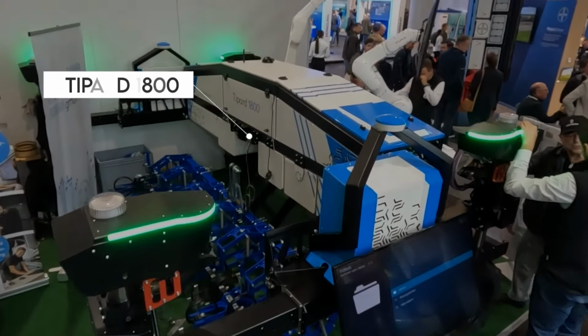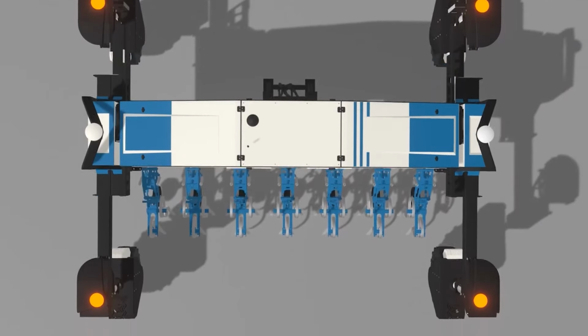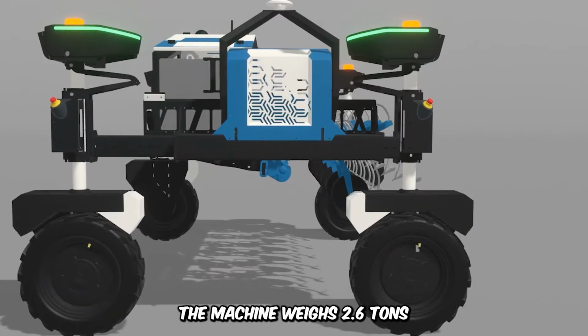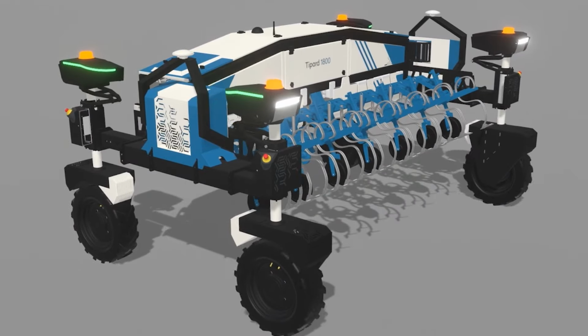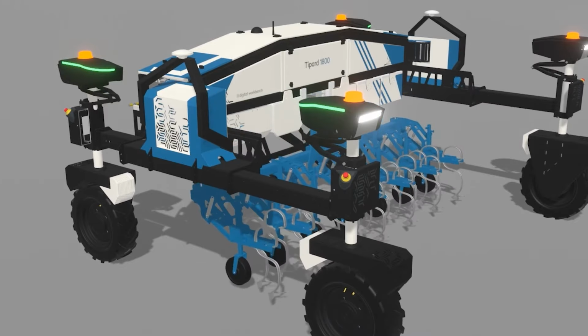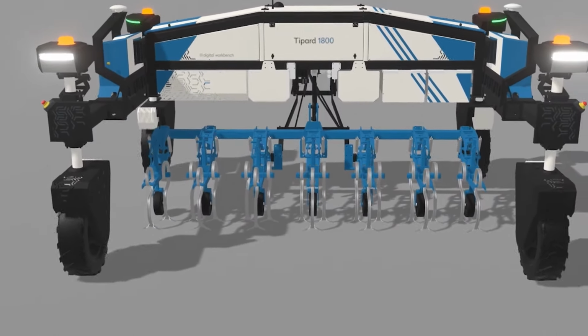The Tipard 1800 sows, harvests, and manages the growth and development of crops, enhancing efficiency in arable crop cultivation. This machine weighs 2.6 tons and is equipped with hydraulic linkages. It can lift heavy attachments up to 800 kilograms, utilizing a fuel tank engine as well as a battery pack, which enables longer hours of work.